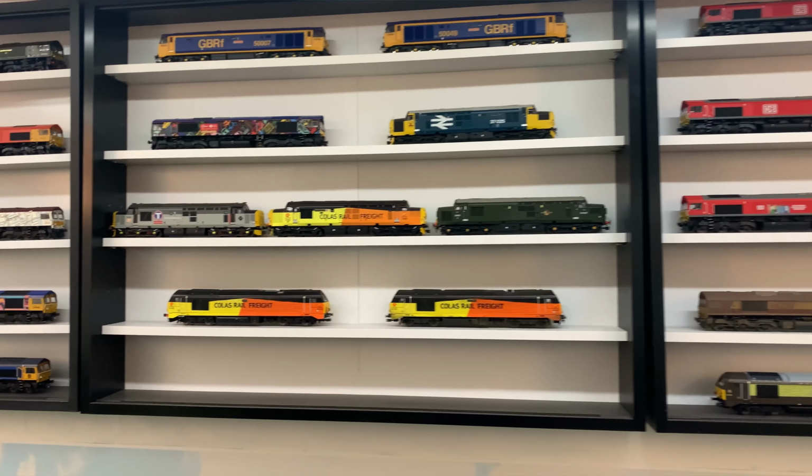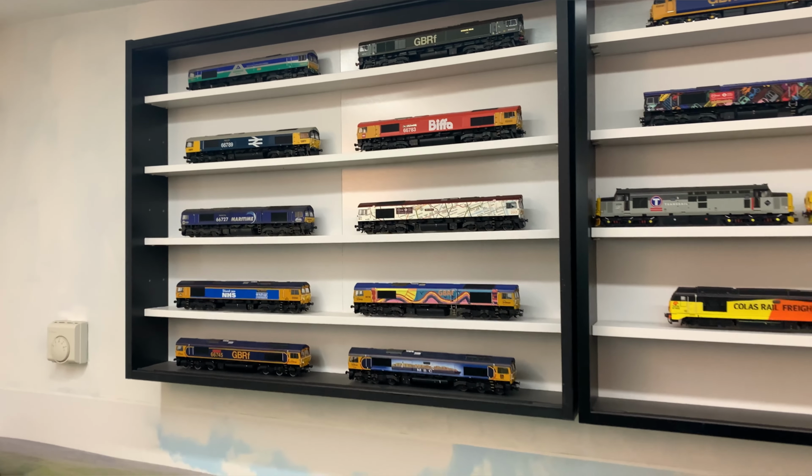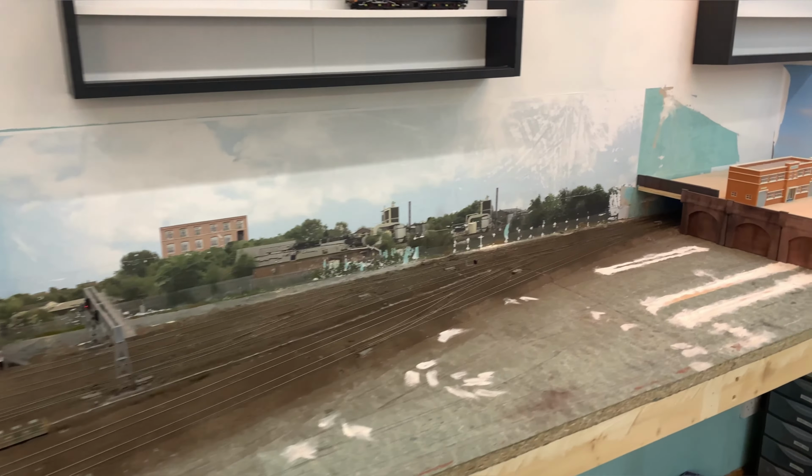So yeah, just to keep you guys in the loop and let you know I'm still here, still working hard on the layout. Sorry it's been a while since I've done an update. I keep chopping and changing my mind, and no doubt the next update will be a slightly different update as well. It'll probably be a completely different layout again.